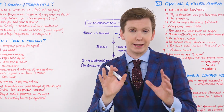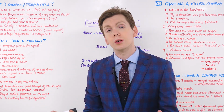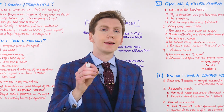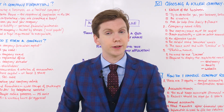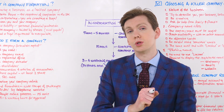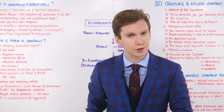Before we go any further, it is worth noting that you do not need to incorporate a company. It is not a legal requirement in the UK. But if you choose to do business as an unregistered entity or sole trader, there will be no legal separation between you and your business. So if something goes wrong, your personal finances or assets could be at risk. That's why a huge number of business owners decide to go down the route of limited company formation.